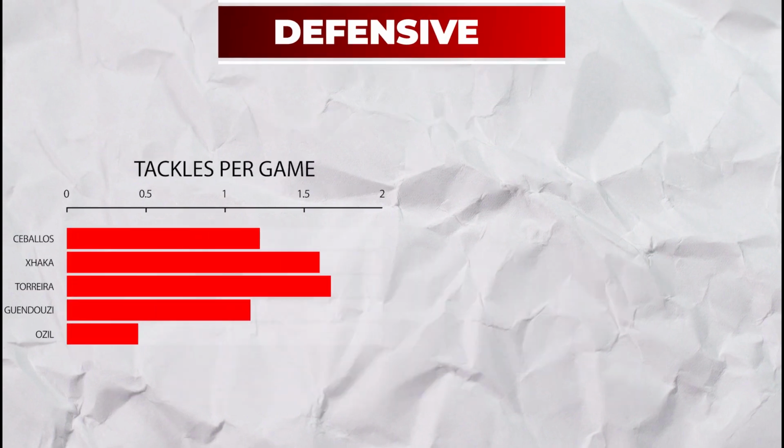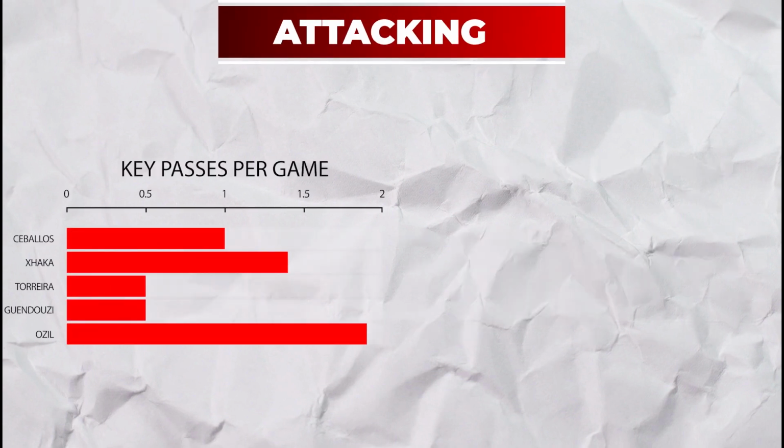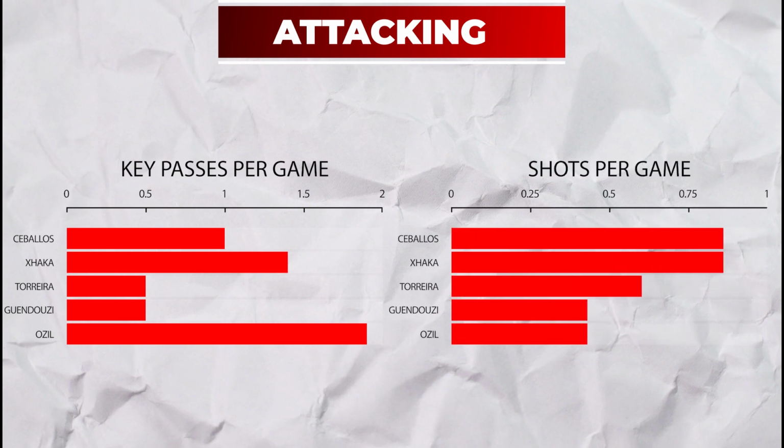On the defensive end, Xhaka and Torreira completed more than his 1.4 tackles per game, and his interceptions were below all the midfielders except for Mesut Ozil. On the attacking end, the lack of creativity in the Arsenal midfield is evident. Of course, Ozil excelled when on the pitch with 1.9 key passes, and Xhaka got 1.4. But both players were often on set-piece duty, which may have helped to massage these key pass numbers. In addition, Ceballos' one shot per game would be joint top, showing the lack of goal threat from the Arsenal midfield.